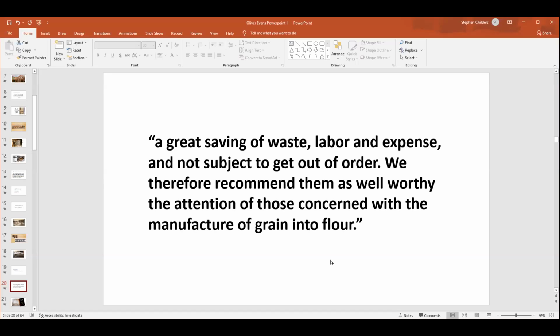As soon as the Federal Patent Office opened in 1790, Evans filed an application, and his was the 3rd patent ever issued in the United States, signed by George Washington and Thomas Jefferson. By 1792, over 100 mills were using Evans' ideas, including George Washington, who paid a license fee of $40 for his pair of millstones at Mount Vernon.